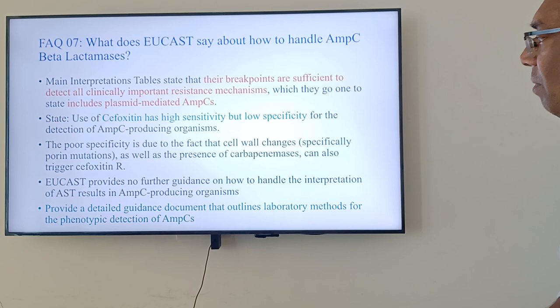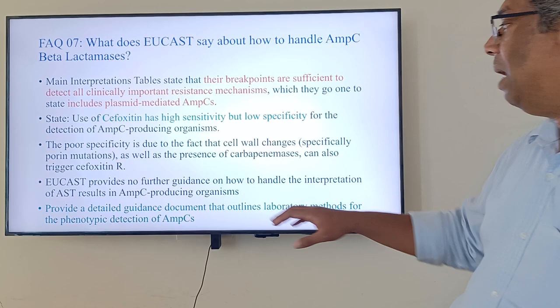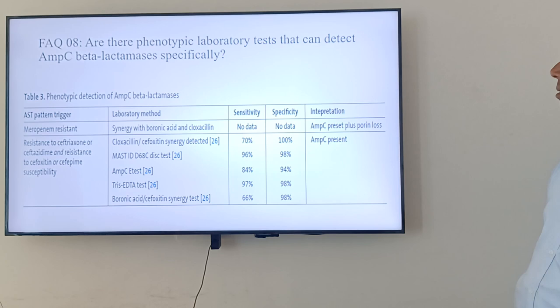And there is no further guidance on how to handle the interpretation of AST results in AmpC producers. So the labs have to develop their own guidelines. They have to create their own messages and provide a detailed guidance document. EUCAST does provide a detailed guidance document as to how to test. They have a method on their website that tells you which lab methods have to be used for the detection of plasmid-mediated AmpC beta-lactamases.